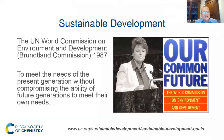So for me, this story really begins with this woman here. This is a Norwegian politician, Gro Brundtland, who led the UN World Commission on Environment and Development. And in 1987, they released this report, Our Common Future. And it was really the first time that sustainable development became defined as an idea.